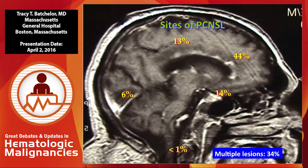If you look at sites of involvement, basically in the brain it parallels blood flow, no surprise. You have more disease in the frontal lobe than any of the other lobes. About 40% of the time, patients will have the classic deep location, just like I showed you, corpus callosum, etc. In the immunocompetent population, 2/3 of the time it's a single lesion. In the immunocompromised population, HIV, post-transplant, about 50% of the time patients have multifocal disease in the brain.